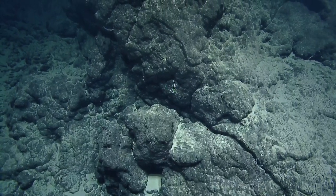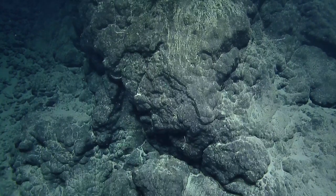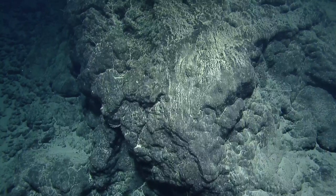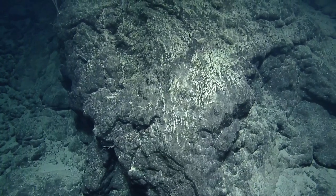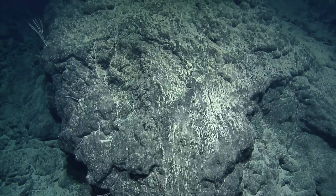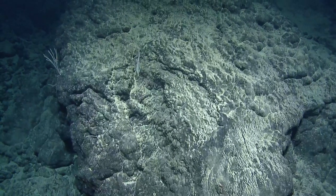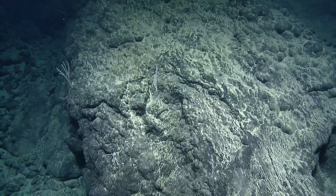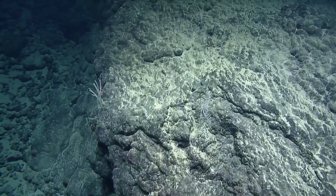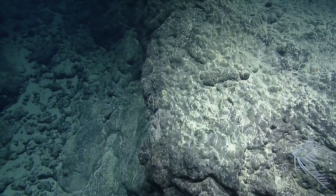Yeah, I think this is a bit deeper than we've seen this kind of diversity. Yeah, it's pretty cool. It seems like right on the edge. Diversity of the corals? Yeah, when we've seen collections of a bunch of different coral species on the same boulder, that's usually up above 2,500, and maybe it's just a function of the terrain. How shallow are we coming up to on this dive? What's the 1800?